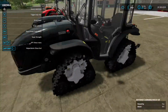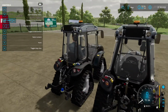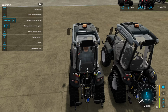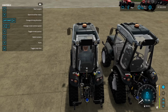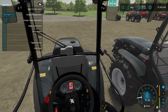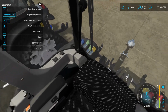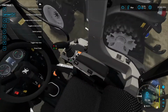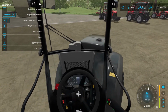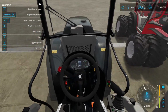And let's take a look at this one to round it out, and then I'll give you my opinion. The cab is slightly smaller than the other cab in this one. Oh, by the way, they all come with beacon lights because they're European, I guess. Anyway, this is the cab. You again have the ability to change driving directions. And if you didn't notice, with most of these tractors, some of them are articulated and some of them aren't.